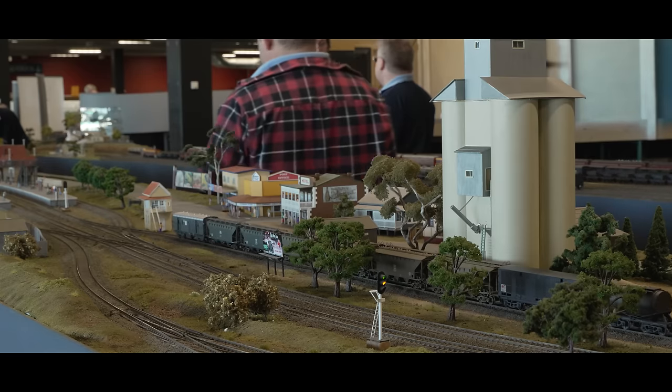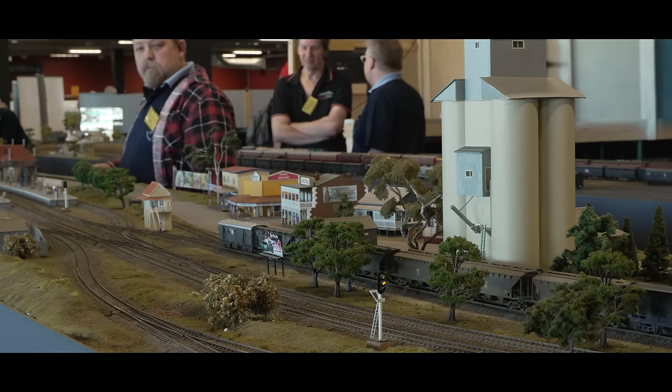So this is a bit of a different one. No, this isn't an Alpha, this is an FX.